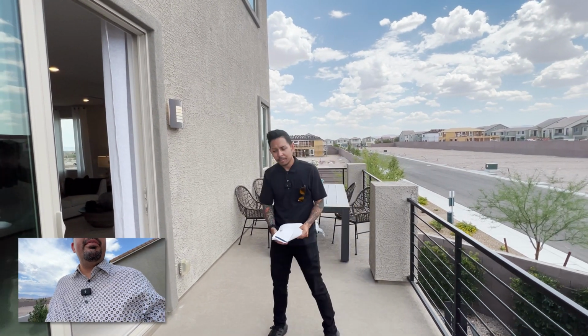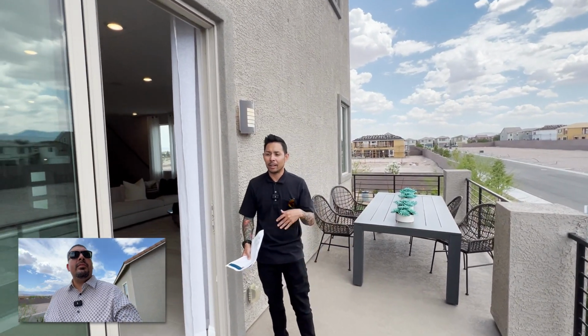So this is an upgrade, right? This is the upgrade as well. If you get the covered patio, you will get the upgrade for the balcony for it as well.